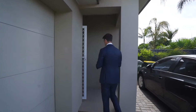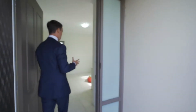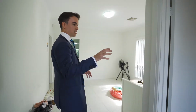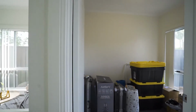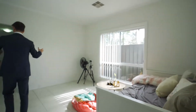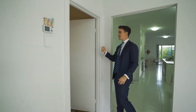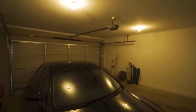Now, when you come into the property, you hit straight into the separate living area. Always great to have the two living spaces. You do also have adjacent the study or potentially a fourth bedroom, depending on how you wanted to set it up. Internal access to the garage. You do also have external access as well. Plenty of room in there. Definitely going to be able to fit the two cars.